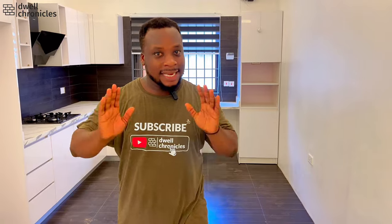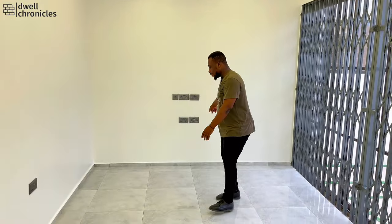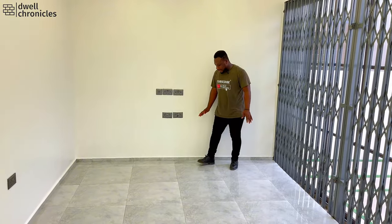Right opposite it is the dining area. Let's check out how huge this dining area is. Now we're done with the kitchen. This is the dining area. The dining table here, chairs here. You can see the table. Let's count the huge table. 1, 2, 3, 4, 5.